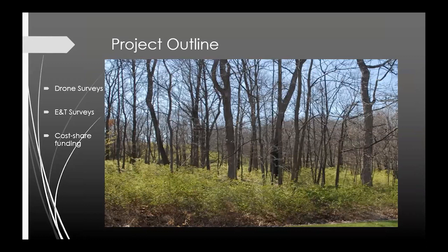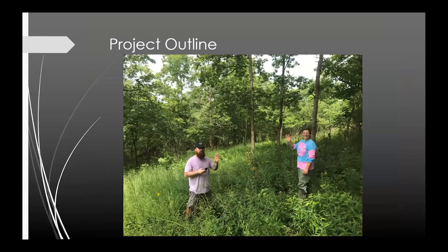Some of the outline on the project that we're going to be talking about today, Kevin will be talking more about the drone surveys, but we also have some endangered and threatened plant surveys, and there was some cost share funding that came along with the project. This is all through a landscape scale restoration project, which is federal funding with the Forest Service. We have 2 students through SIU that are contacting private landowners and going out to survey their properties for speculative rare plant populations.